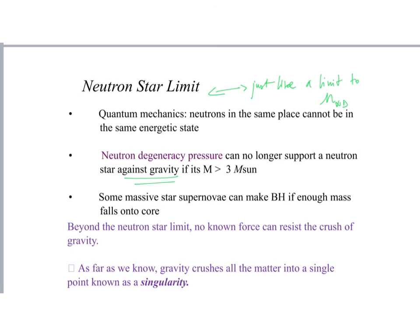The gravity will win if the mass of that neutron star is greater than 3 times the mass of the sun. Okay, so some very massive stars, supernovae, can actually make black holes if enough mass falls onto the core, right? So it's not going to be a neutron star anymore. The gravity wins in crushing everything, all of the matter, into a single point known as a singularity, also known as a black hole. And we will talk about that in the next lecture.